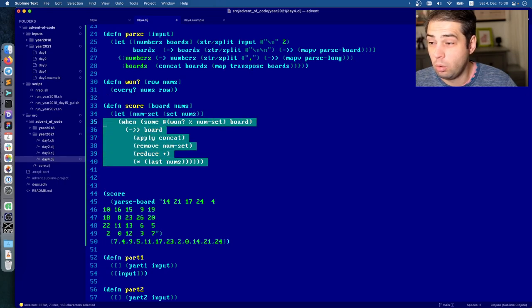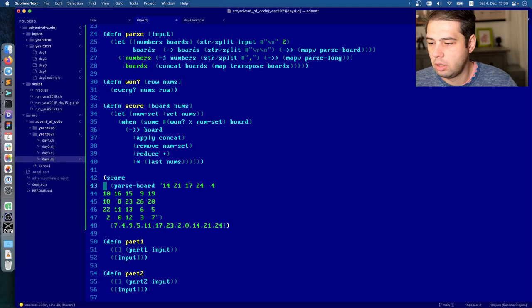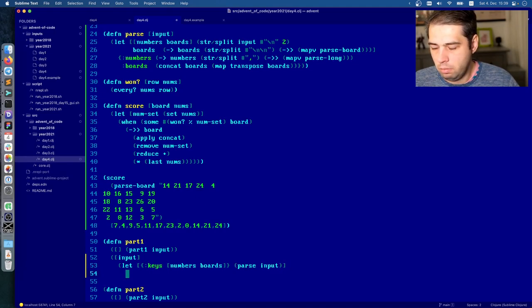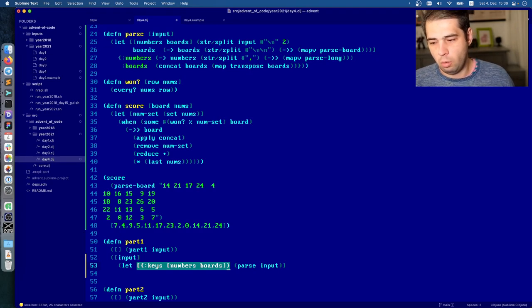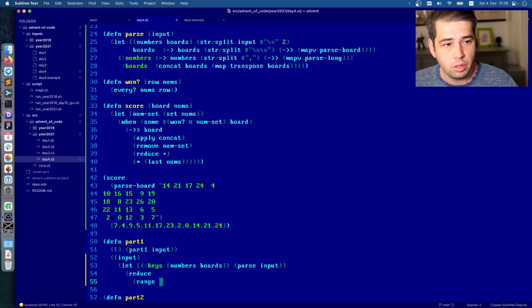And basically what we want is, actually, we can start writing here. So what we want to do is numbers boards. We take numbers boards from parse input, right? What we do is we try to take one number, two numbers, three numbers, four numbers. Basically, we start with one, right?